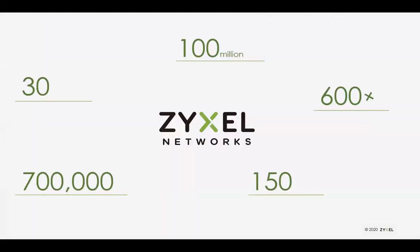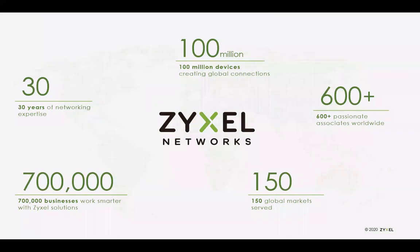So first slide here, just a little background on who we are as a company. We realize we are not a household name. We are not Cisco. We are not even Netgear as far as name recognition goes. But we've been doing this for a long time. We've been doing this since 1989, making computer networking equipment. We started off in the early days of dial-up bulletin boards and things like that. We were doing 802.11 wireless before there was 802.11a and b, when it was just simply 802.11. We've got over 100 million devices deployed out in the field. We serve 150 different markets.